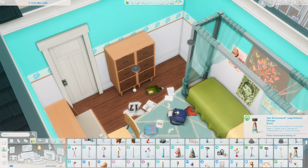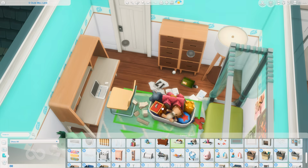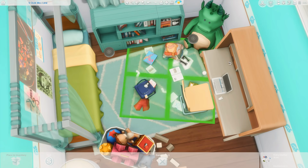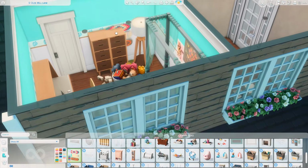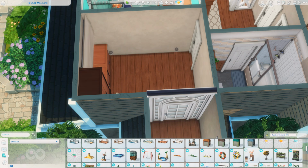I think this sim likes Animal Crossing. I like that idea. And so they have some toys in here as well. A couple of dressers, lots of things on the floor, and just like posters all throughout. It comes out so cute in the end. I really enjoy decorating kids' rooms. I think there's so much personality you can add to those spaces, so it's quite fun.